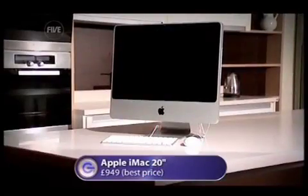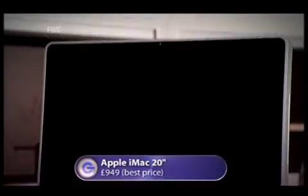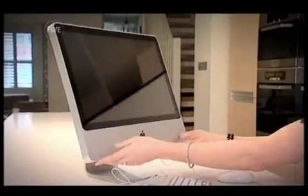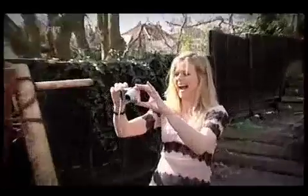And third is the 20-inch iMac, the latest model in Apple's pioneering range. It's got just 2 gig of RAM and a 320 gig hard drive inside its anodized aluminium casing. I love the aluminium finish. It's a great shape, a fantastic keyboard. This looks so slim. Overall, this is a fabulous looking home computer. So the Apple looks best, but test 2 is all about usability.